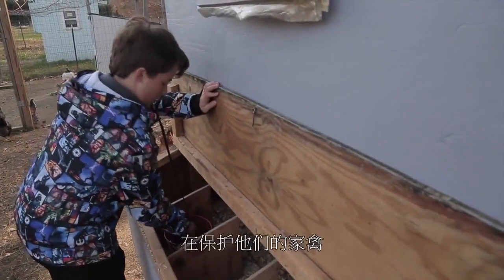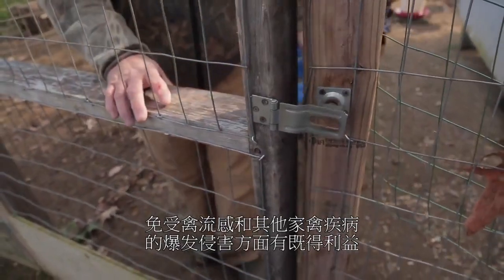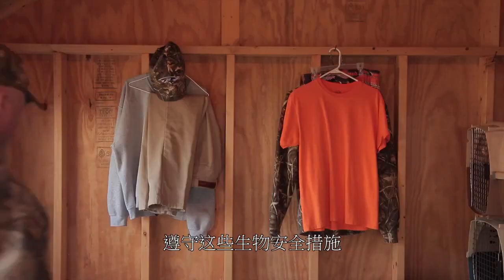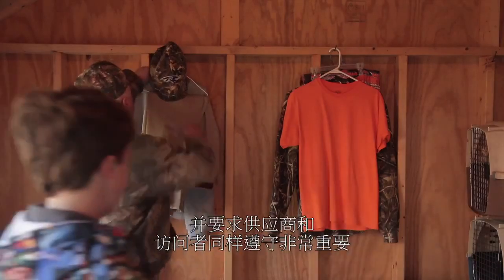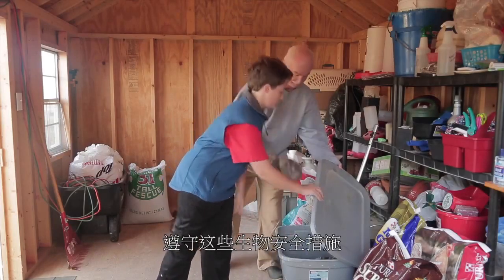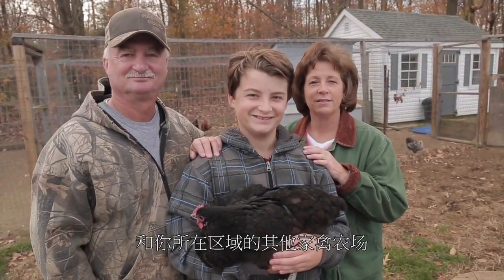Backyard poultry owners have a vested interest in protecting their flocks from outbreaks of avian influenza and other poultry diseases. It is vital that backyard poultry growers adhere to these biosecurity measures and require the same compliance from vendors and visitors. Adherence to these biosecurity measures will help protect your backyard flock and other poultry farms in your region.